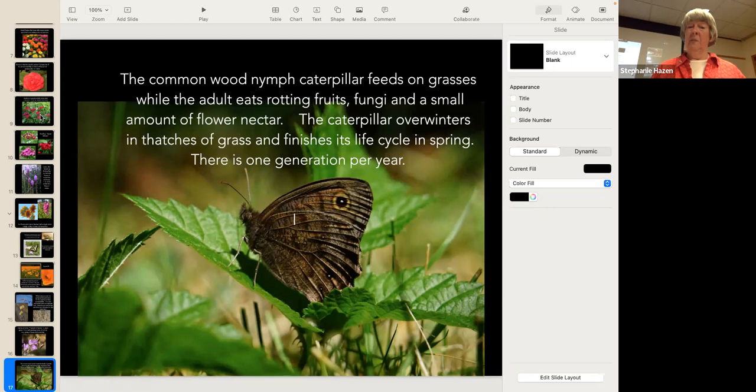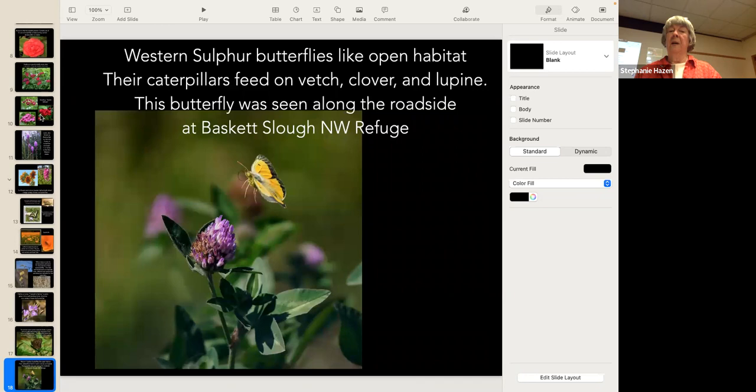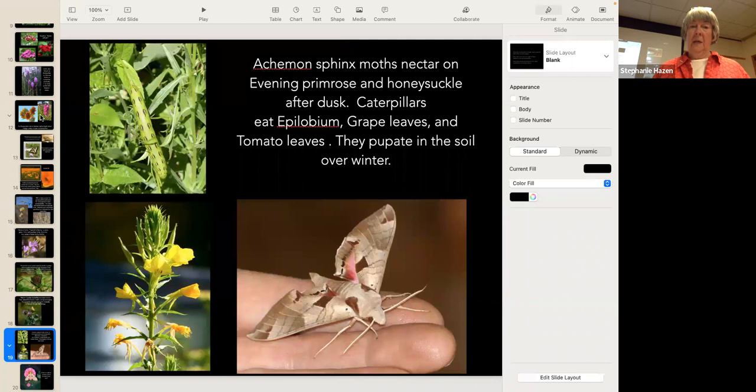Sulfur butterflies are very common, and there's a lot of different types of sulfur butterflies, and they feed on various vetches, clovers, and lupin. And I caught this butterfly along the road at Basket Slough Wildlife Refuge.